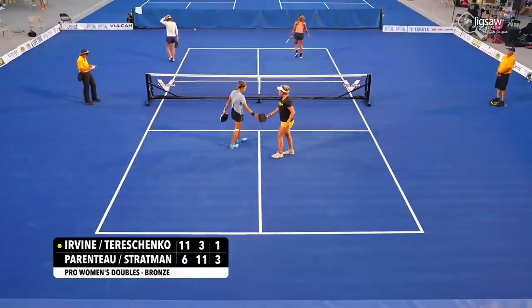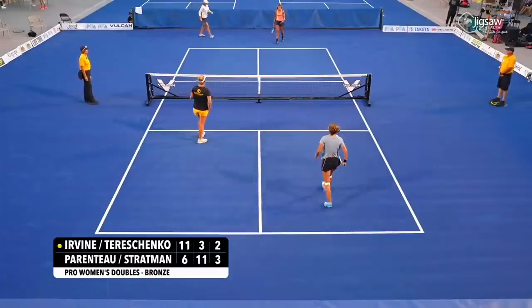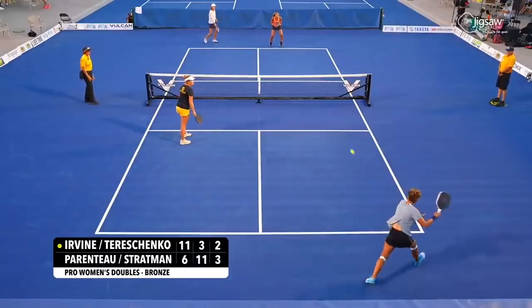And good eye. Great leave there from Irina Tereschenko, letting that ball go. Very hard to lay off some of those balls that are coming shoulder high. 2-3-1. And we have 2-3-1.